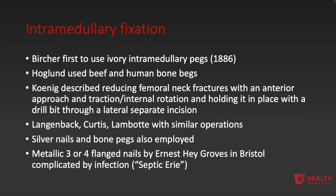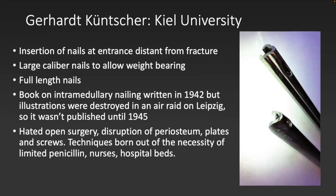I mean, maybe I should have compared him to Dr. Chris Pell instead of Dr. Desmond Allen. So Küntscher is kind of the OG nailer. He worked very closely with an engineer, Ernst Pohl, and a Professor Fischer, who probably deserve just as much credit as him because they helped him design all of his implants. His first nail was actually V-shaped, not the kind of typical clover shape that we think of today.